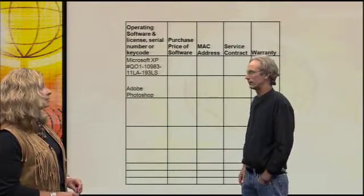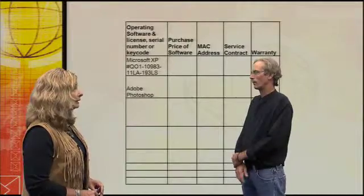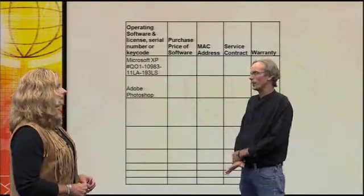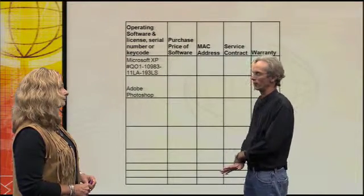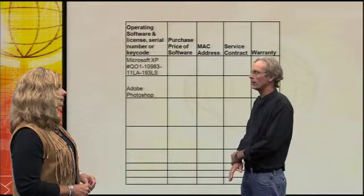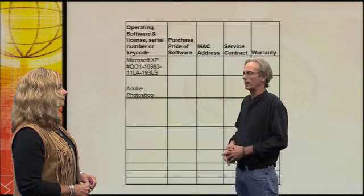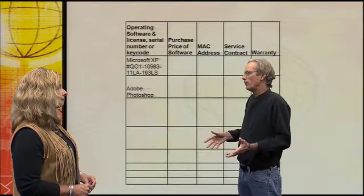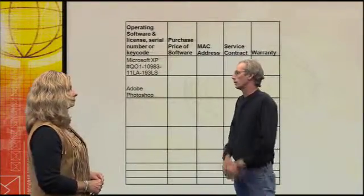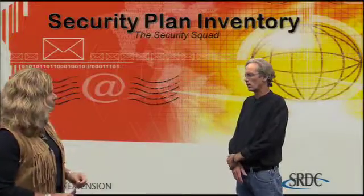Wow, this looks like it could take a really long time to complete. Is it really that important to do? It's very important to have this information recorded, especially if a disaster occurs. Theft, lightning, water damage, or a fire could cause you to lose all your equipment and all the data that goes with it. You can use this inventory list for insurance claims and determining replacement costs for each piece of equipment. Because of these risks, you should keep an updated copy of the inventory as well as the security plan in a secured off-site location.